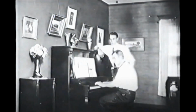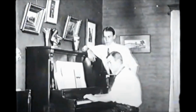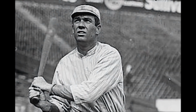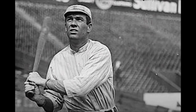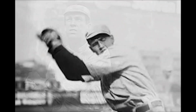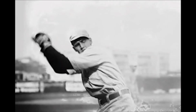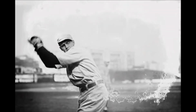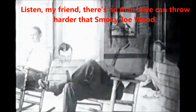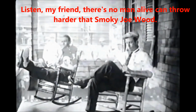Smoky Joe Wood was unbeatable during the 1912 season, and his roommate Tris Speaker was considered with Ty Cobb the greatest outfielder in the game. Wood and Speaker roomed together all the years Smoky Joe was in the American League. In 1912, the roommates were phenomenal. Speaker batted .383 and Wood won 34 games. At the season's end, Walter Johnson was asked whether he was faster than Wood. Johnson smiled and said, "My friend, there's no man alive can throw harder than Joe Wood."